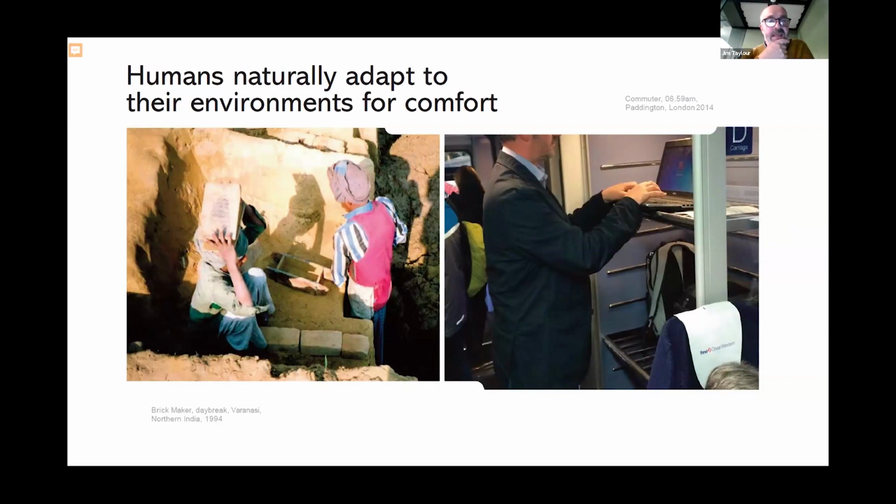This family on the left are making bricks, and I'm pretty sure they didn't have any formal ergonomics training, but they discovered through trial and error that they could be more productive if their assembly bench was roughly 50 millimeters below their relaxed elbow height. And I was there watching this family. The younger brother has 16 bricks that are going to be stacked on his head before he goes off to the kiln. He's got a great squat, great manual handling pose, and his older brother has a great assembly bench.